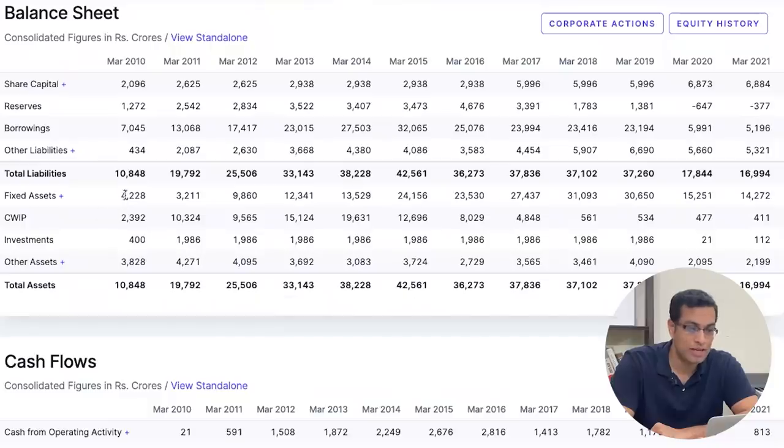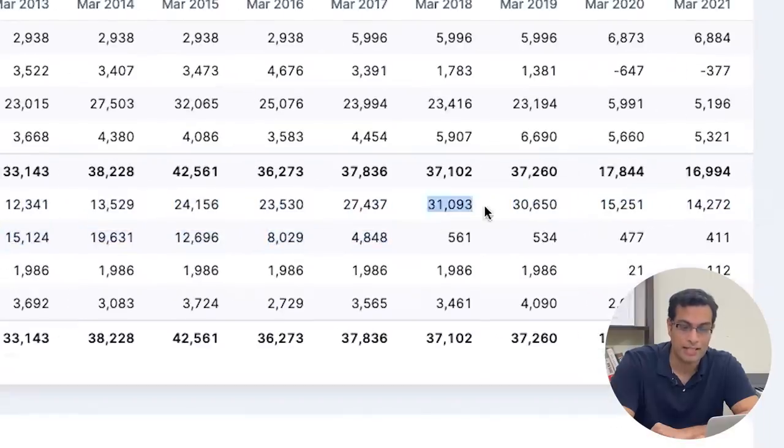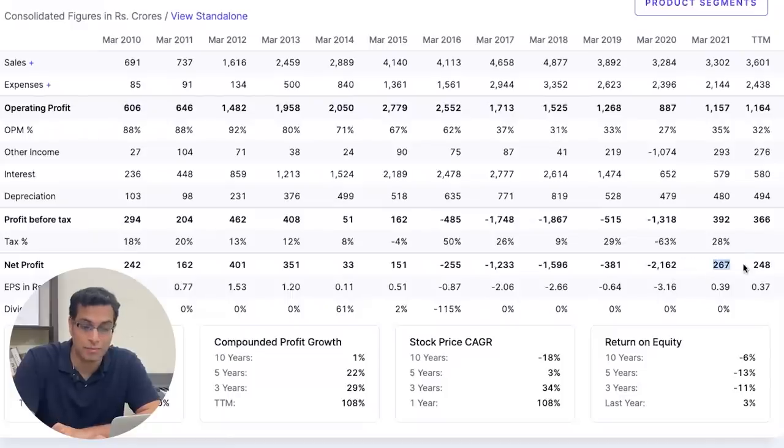So if you go to the balance sheet and take a look at fixed assets, from 31,000 in fixed assets, they have reduced it to 14,272. It's like saying that they used to have 10 power plants, now they are running 5 good power plants, right? As a result of cutting down these different power plants and focusing on only profitable power plants, they have been able to generate net profits. For example, if you check 2021 numbers, the company is positive. Trailing 12-month profit has been positive, and this has happened after so many years. That is precisely the reason why the share price is going up.